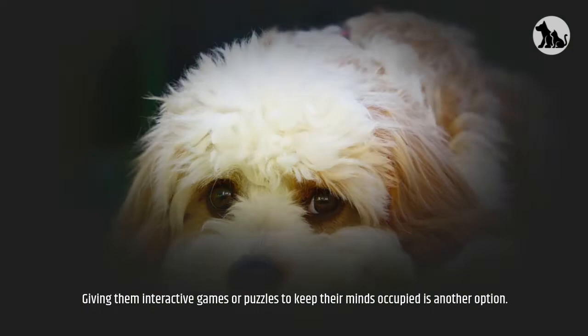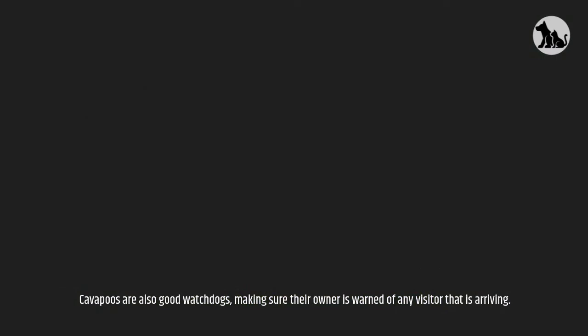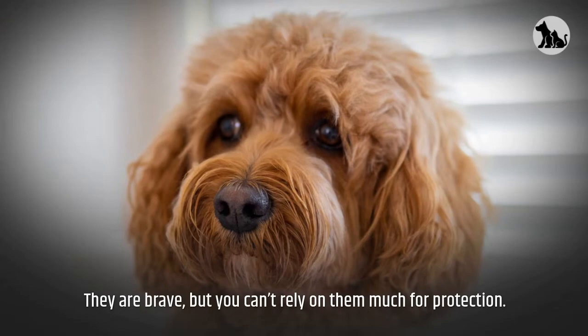Guard/watchdog: Cavapoos are also good watchdogs, making sure their owner is warned of any visitor that is arriving. They are brave, but you can't rely on them much for protection. These good-natured dogs can't be guard dogs because of their friendly nature.